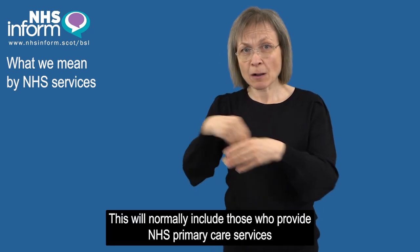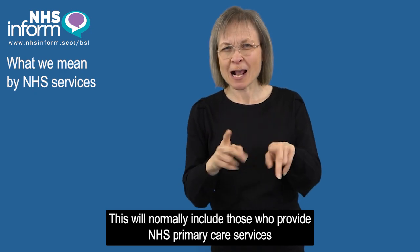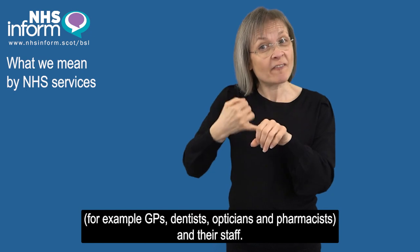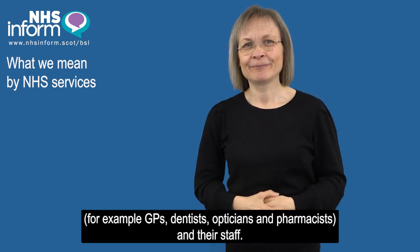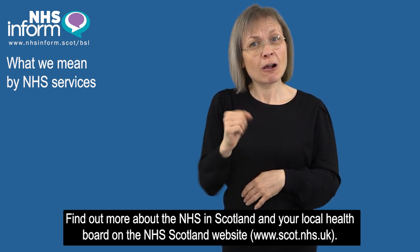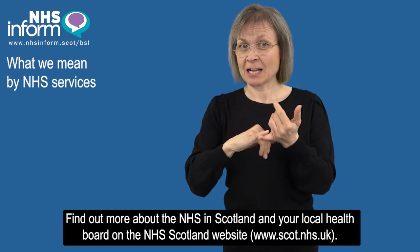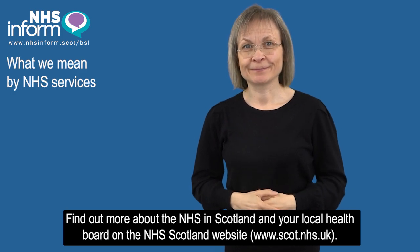This will normally include those who provide NHS primary care services, for example, GPs, dentists, opticians and pharmacists, and their staff. Find out more about the NHS in Scotland and your local health board on the NHS Scotland website, www.scot.nhs.uk.